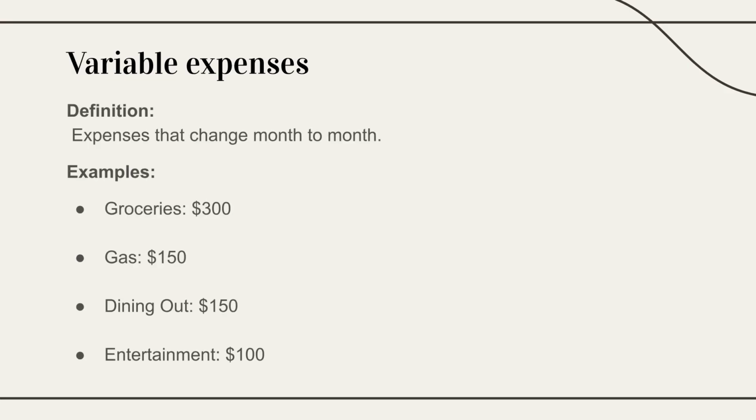Variable expenses are expenses that change month to month. These include groceries, gas, dining out, and entertainment, totaling $740 in the sample.